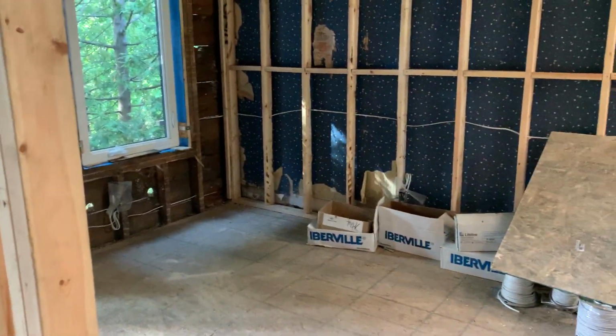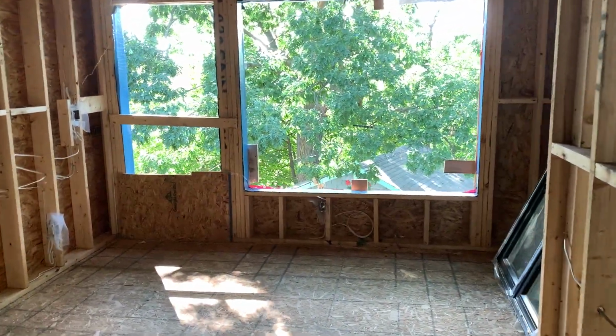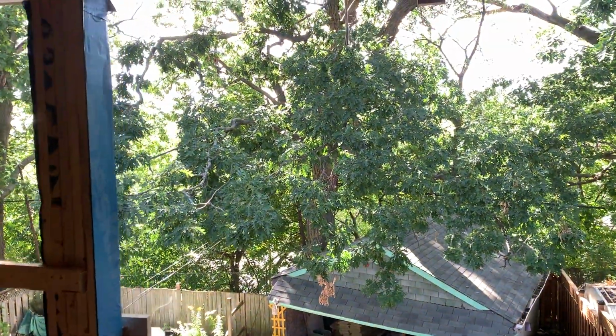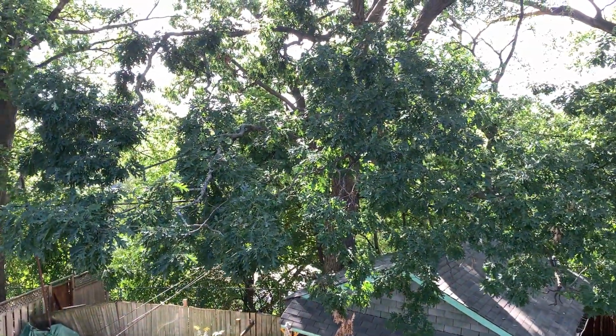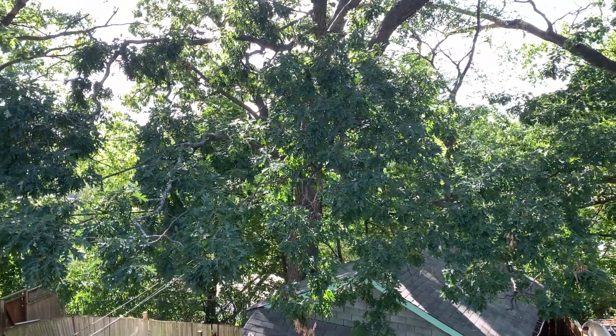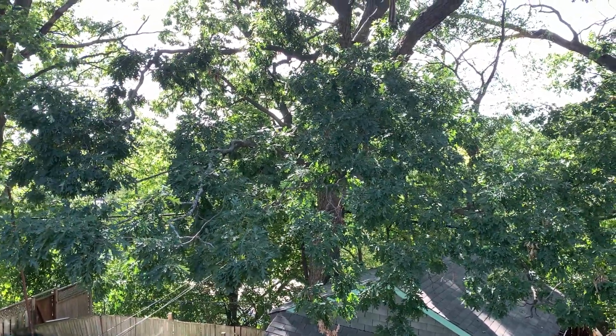A large second bedroom and an even larger master bedroom with views that just look amazing. In the summer, you get this lush tree look. In the winter, you get these views of the skyline.